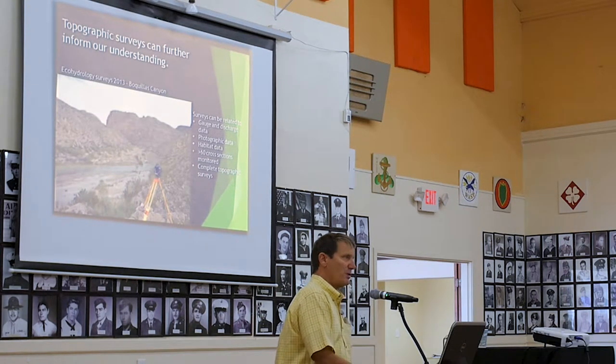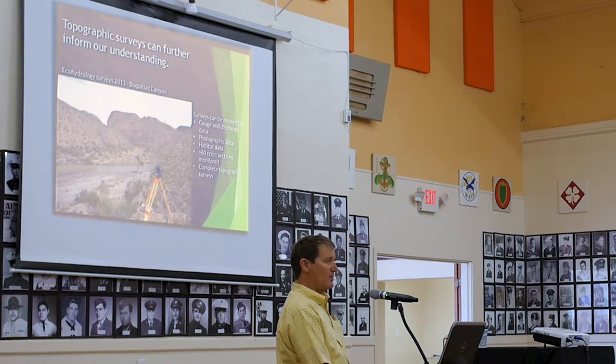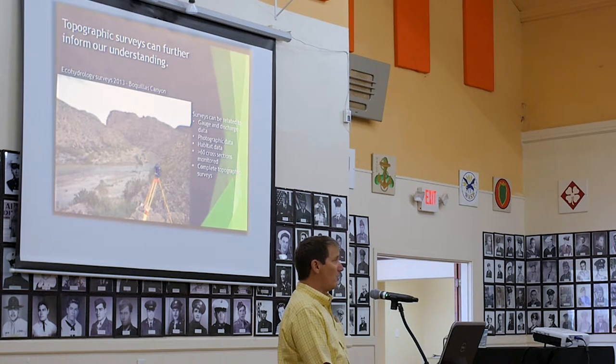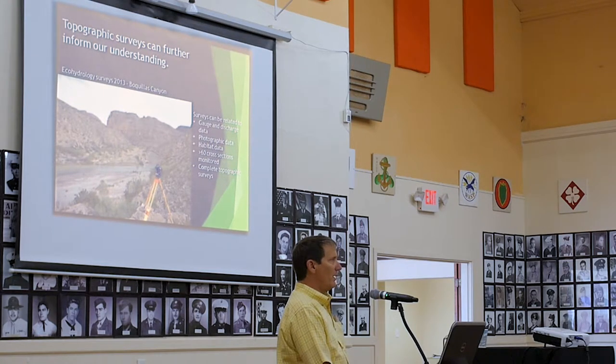We can also do some topographic surveying to help us understand. The Park Service is monitoring about 66 cross-sections, and then with USGS out of Flagstaff, as well as six or seven beaches downstream of Boquillas Canyon. Sol Ross is involved with that. That's a fairly large partnership.